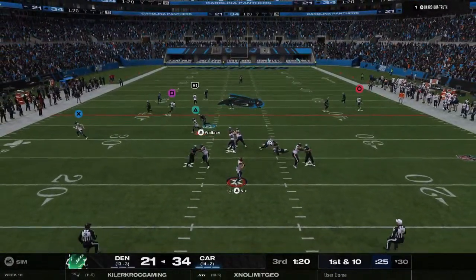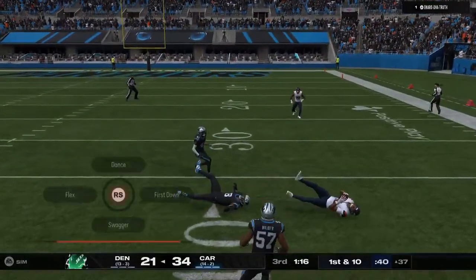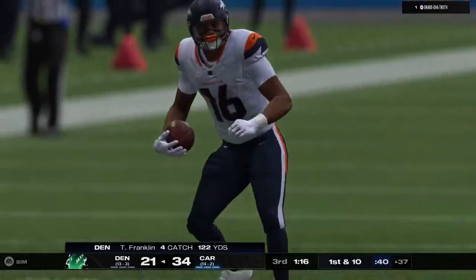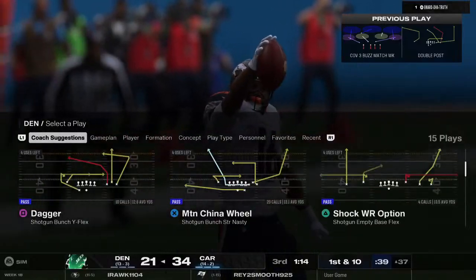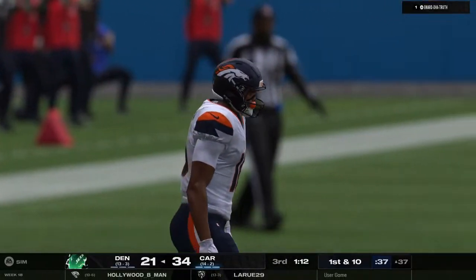Nix from the gun. He throws a bullet deep. They connect on the deep shot, and they make the stop. We're going to say it's about the 37-yard line. It's a 33-yard gain and a fresh set of downs.